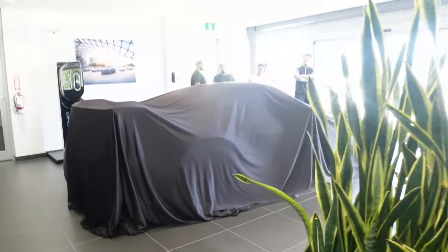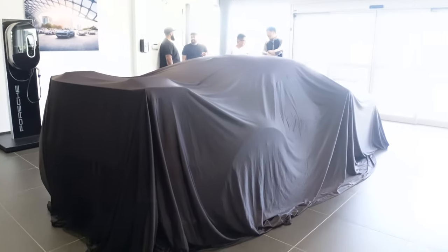But right now we don't have money for four back seats. More seats, more money. Exactly. We're gonna go with a cheaper option. Yeah, and this is the cheaper option right here. This is the two-door Macan.